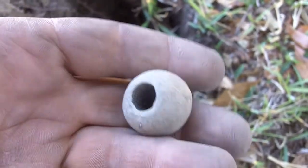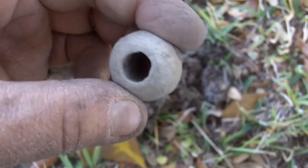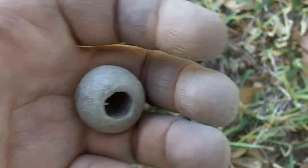All right, I'll let you know if anything turns up. I don't know what this is, but it feels like lead. It looks like something big with a hole in it, and it seems very old. Anyway, I don't know what it is, but it's very heavy.